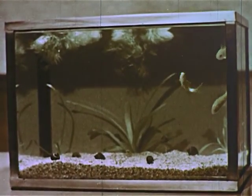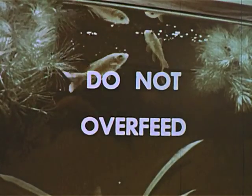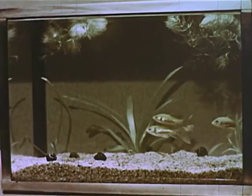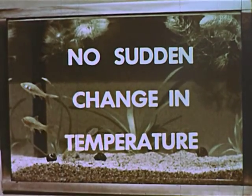These goldfish are happy for 3 reasons. 1, their aquarium is not overcrowded. 2, they get just enough food each day, never too much. And 3, they are happy because they never have a sudden change in temperature.